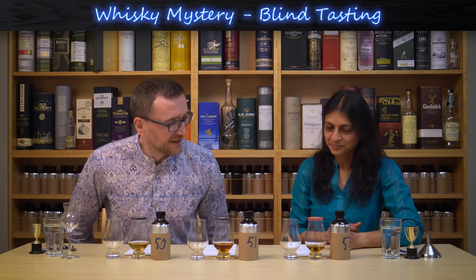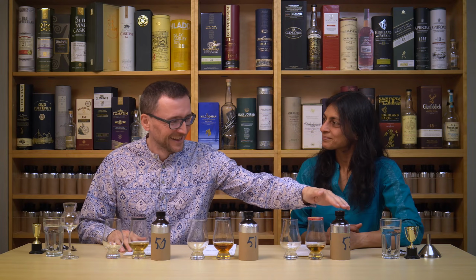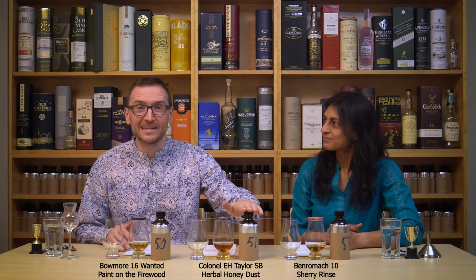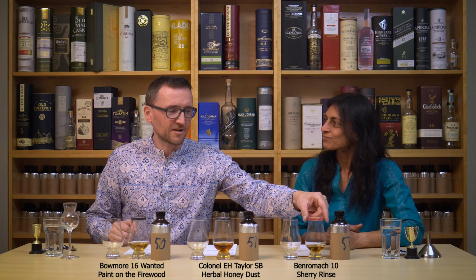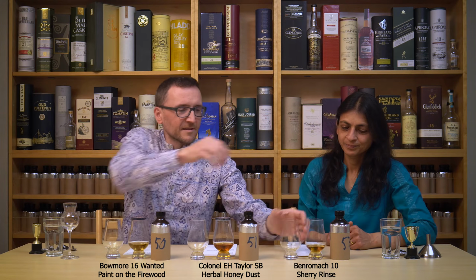On to the main event. We're going to taste our 3 bottles. The names we've given them: Sherry Rinse, that's the new one. Herbal Honey Dust. And Paint on the Firewood. This is the current champion because it's been going on for a while. So, I think we're going to start here. Bit of peat. Okay, let's start here.